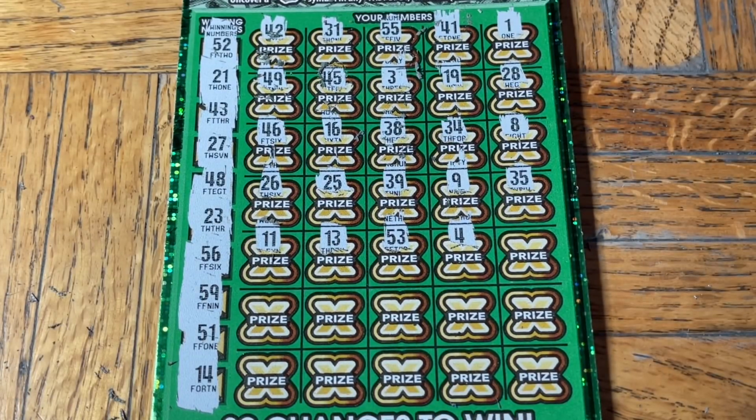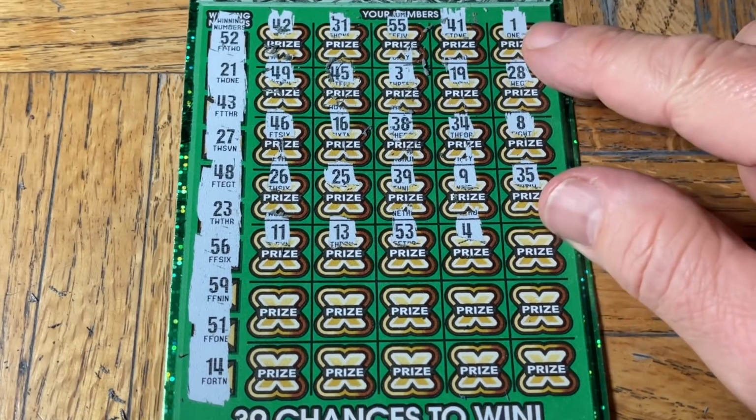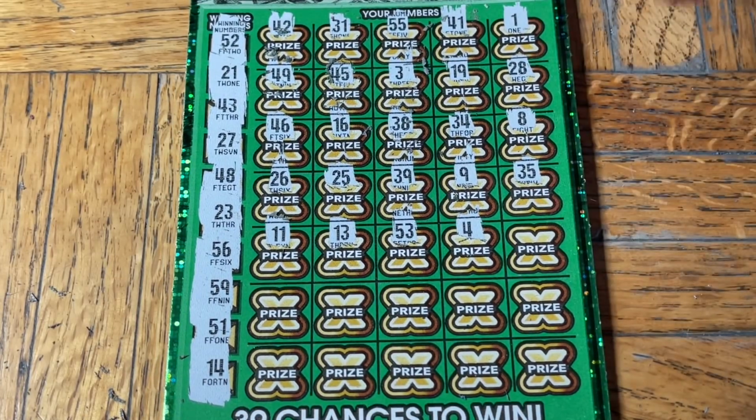Yeah, on this ticket, we've actually had a 100X before, and it was the second time in this whole channel, in 3.5 years, we've ever found a 100X. So. And that's out of over 10,000 tickets, folks. I forgot to mention, we have scratched a ton of tickets.